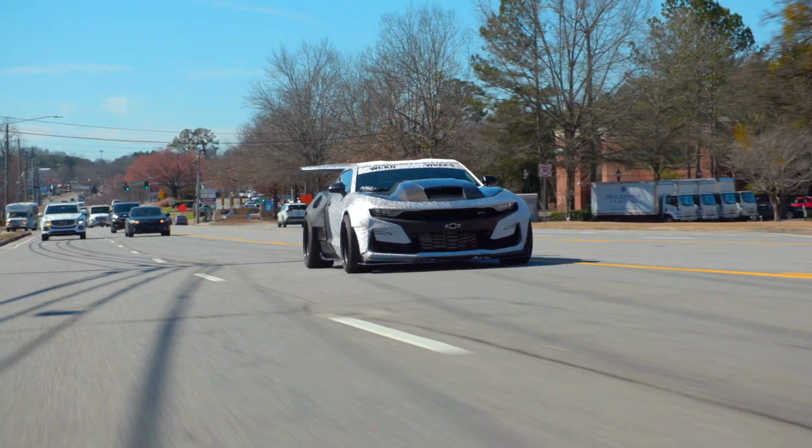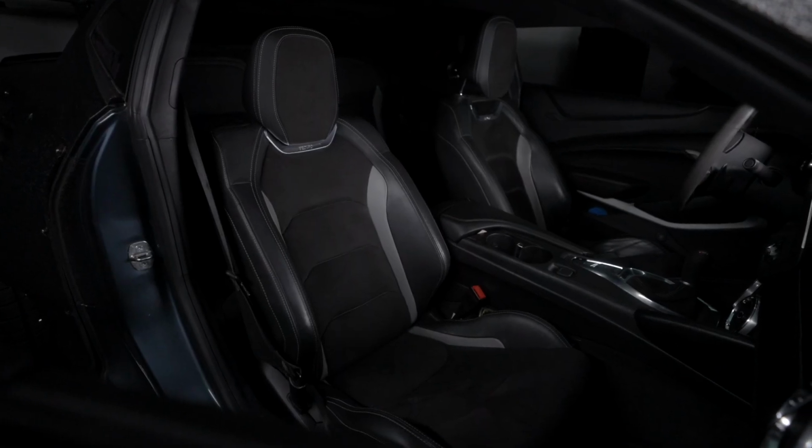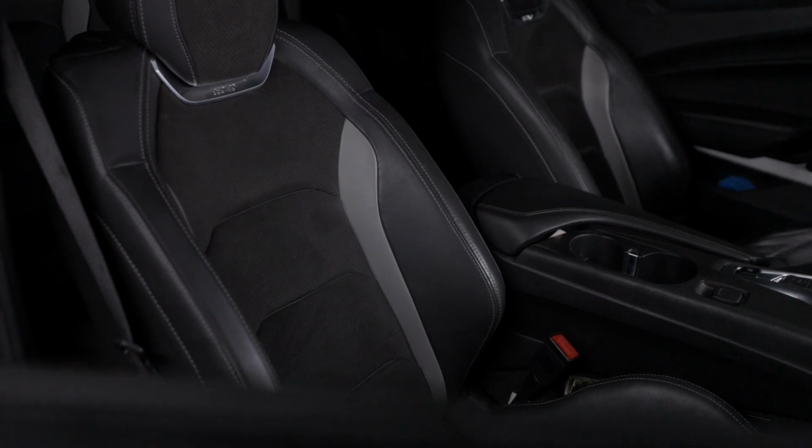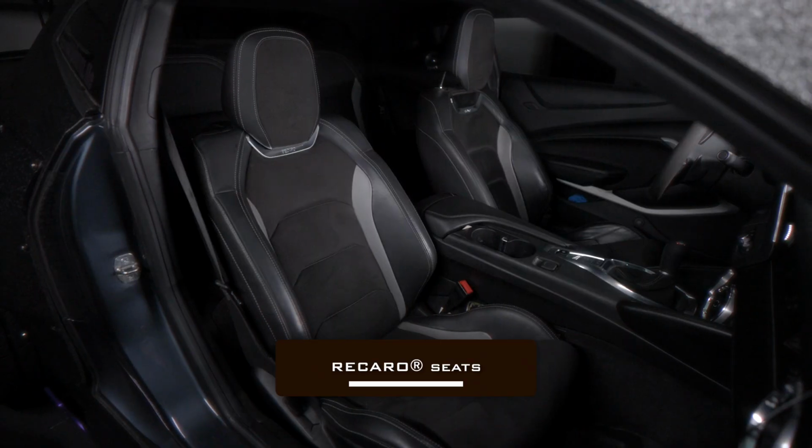Patty, what do you feel about the inside? So the inside of this Camaro is quite nice. Given that it's the 1LE model, it does have some nice accoutrement. We've got a suede wrap steering wheel. We've got a suede wrap shift knob. The seats are really comfortable. They are aggressive bucket seats.